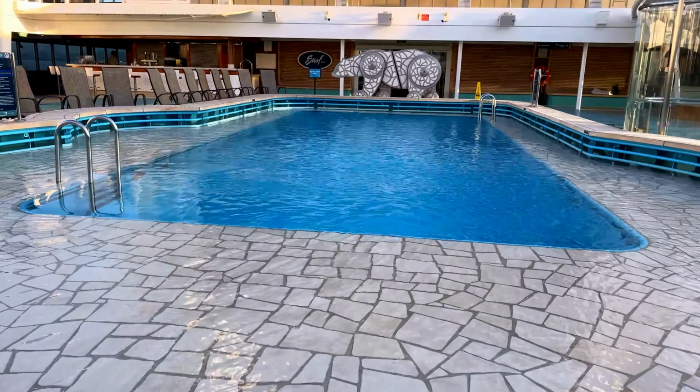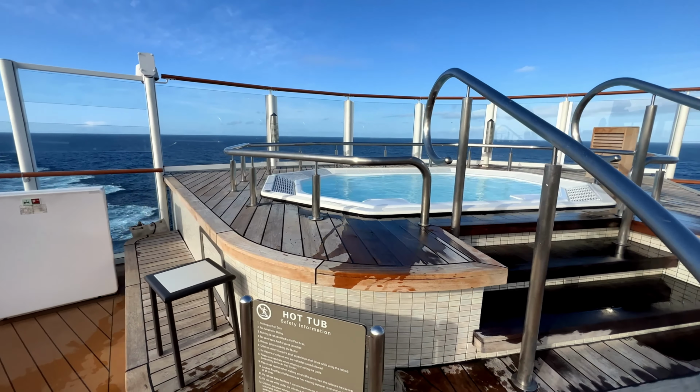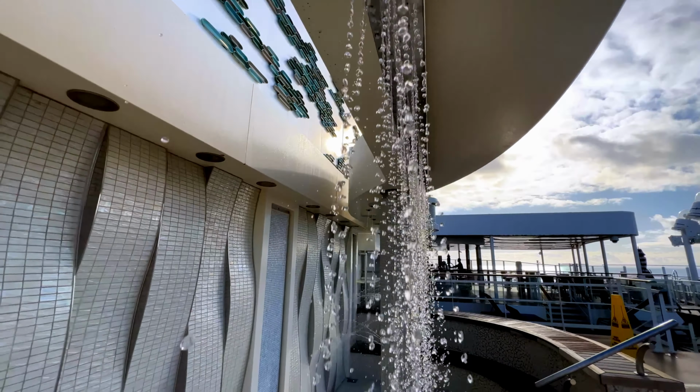A little information about the pools on board. There's 2 main pools for everybody to use. Several hot tubs. I believe there's up to 9 hot tubs on the ship. There is a pool in the Haven for those guests that have booked a Haven suite. They have their own little area, but the 2 main pools are heated. All the water on board is chlorinated, not salt water, so that's something to keep in mind. The heated pools are great, especially going into the Alaskan season.